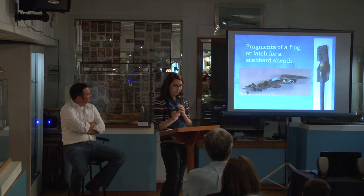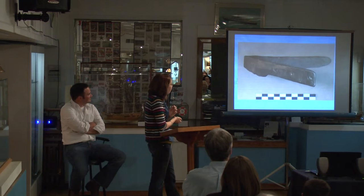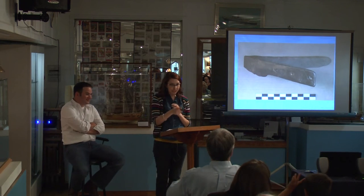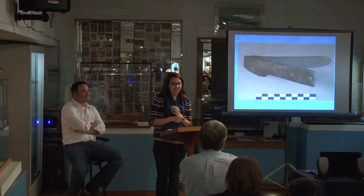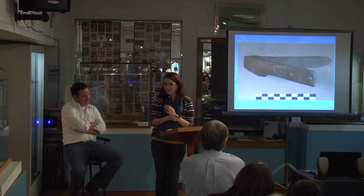It's kind of like fitting a puzzle piece into the puzzle and figuring out what it is. This one might be a little bit easier. Any ideas? Again, the scale is in centimeters. Any other suggestions? Almost looks like a belt. Kind of. Don't tell.